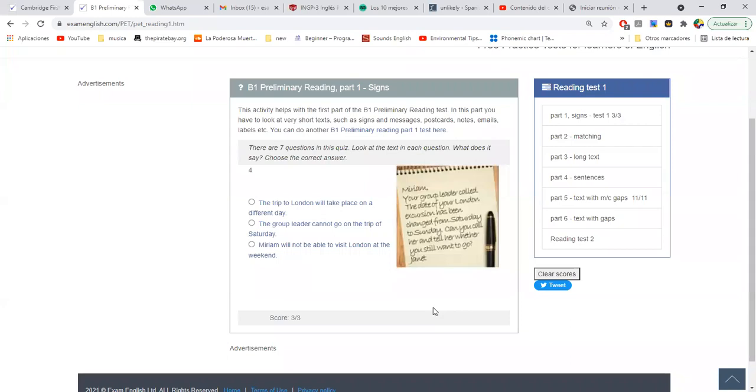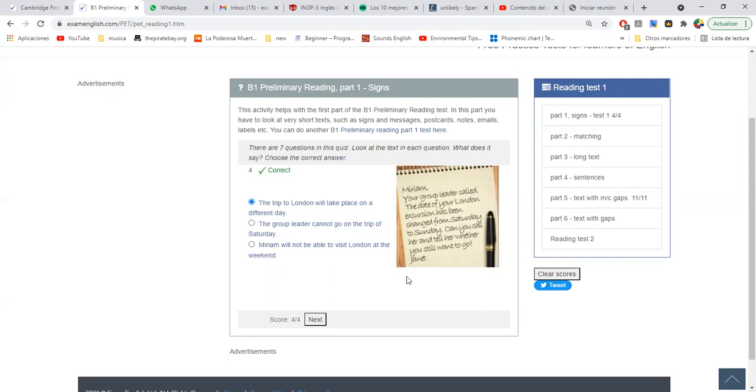So, what is the right choice here? What is correct here, according to the text? Letter A. What is true here? We have an A. We have another A, Amanda. Any other answers? We have 3 A's. You are right. This is a true sentence according to the text. The trip to London will take place on a different day.